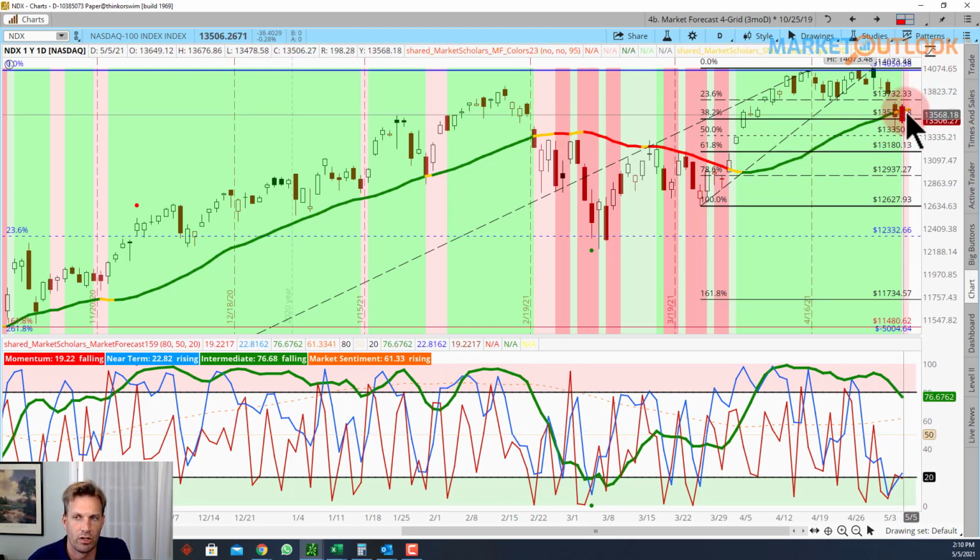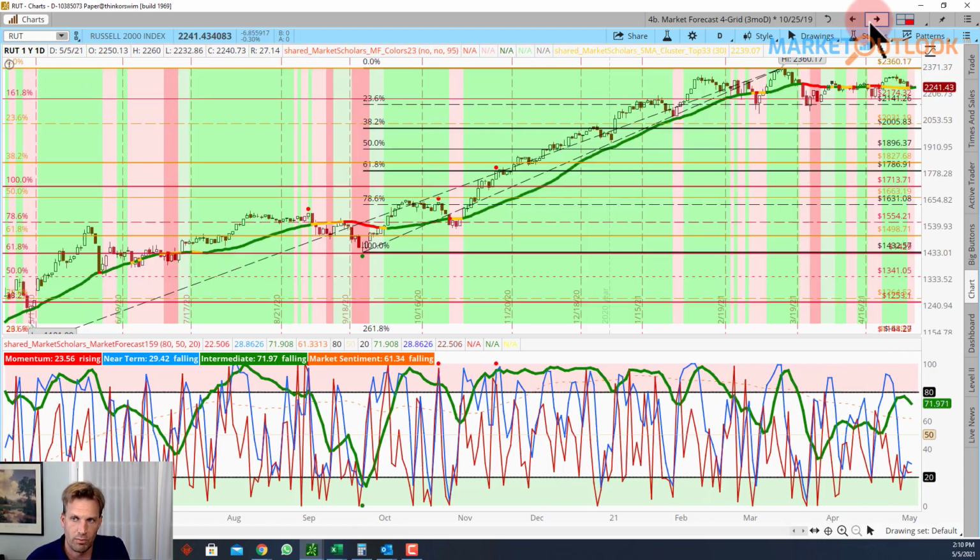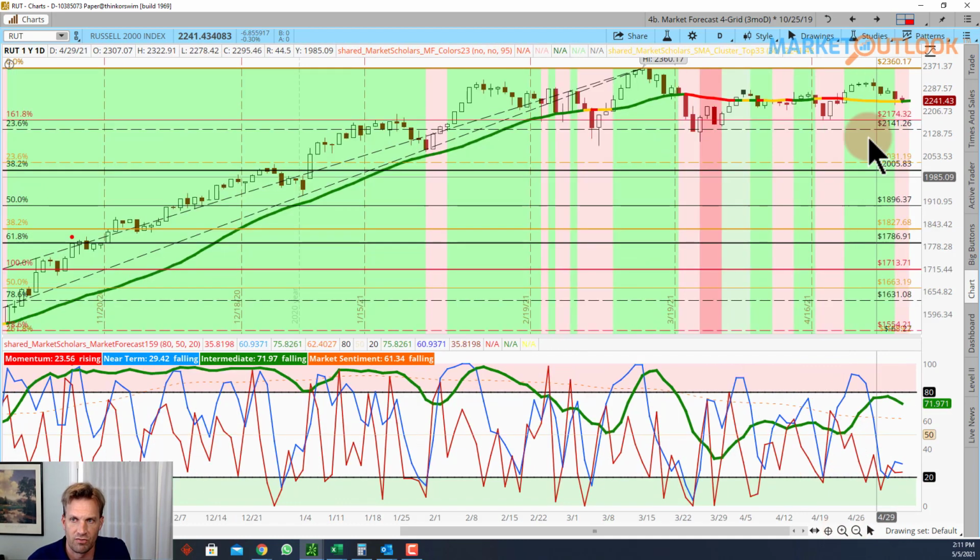But a bounce off of what is a bullish pattern here, light pink shading, the yellow line, is typically a bullish pattern. The Russell 2000, of course, is as flat as a pancake, has been for multiple expiration cycles now. Its intermediate line is still up above 60, so it's great, but not getting above 80 and rolling over with short-term sentiment that's not as bad as the Nasdaq. It's not as extreme or bearish to the downside, but it's pretty low.